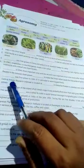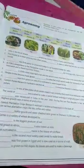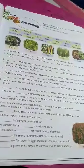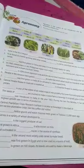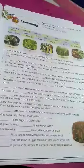The seventh one. Dash was first grown in India. It is cultivated in waterlogged fields. The waterlogged fields means वैसे field जहाँ पानी जमा हुआ रहता है ठहरे हुए पानी में, and they bend on and saw the little green plants. You might have seen it so many times. That is rice. Rice is cultivated in waterlogged fields.